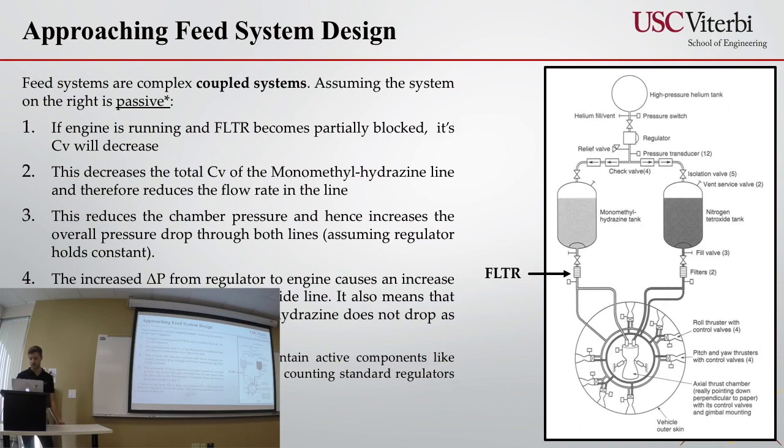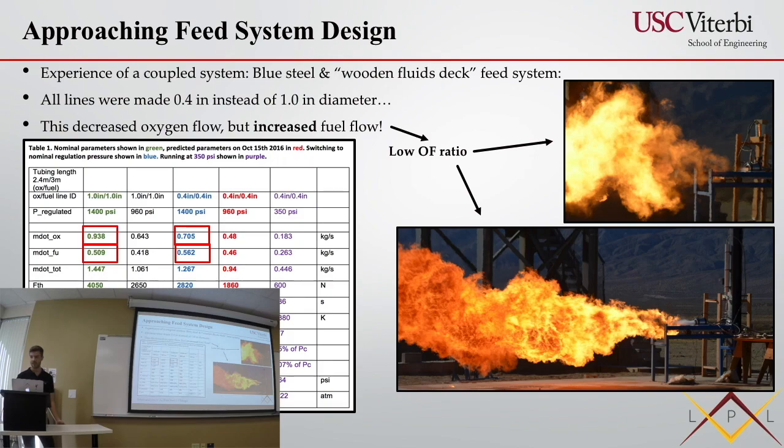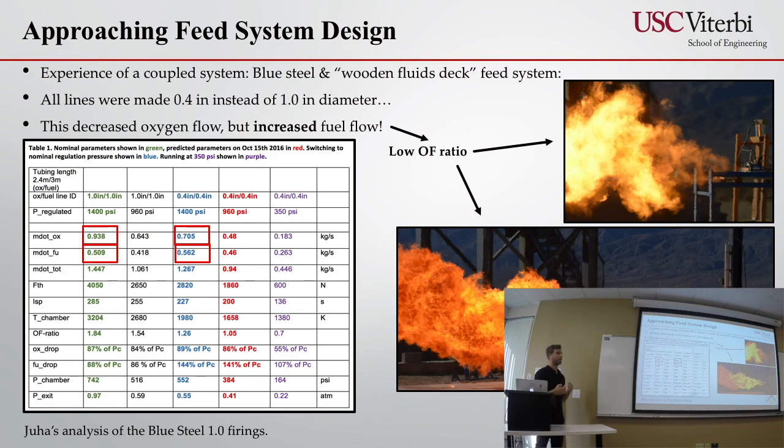And we've seen this. None of you will remember. Who was here? Atticus will remember. We saw this with the Blue Steel 1.0 firings and the wooden fluids deck. If you remember what that deck looks like, the lines were designed to be 1 inch. Somewhere along the line, the guys who made them made them 0.4 inches instead. No idea why. You'd think, okay, the lines are both smaller, we're going to have more flow resistance, and the flow rates of both propellants will decrease. But that's actually not what happened.